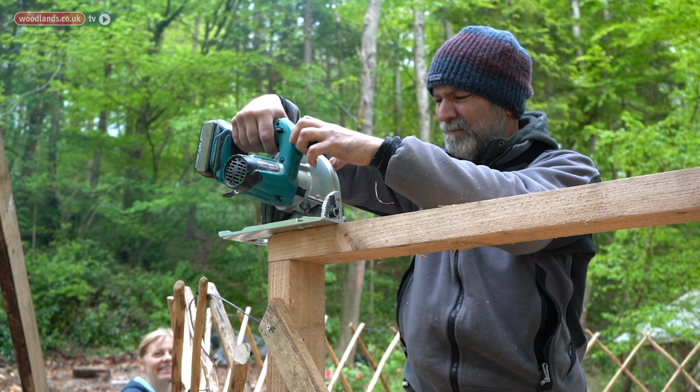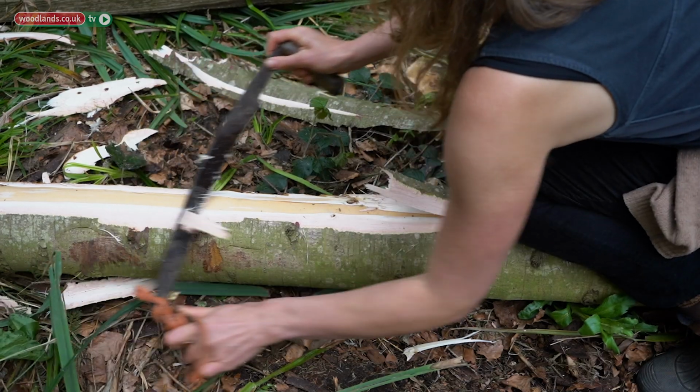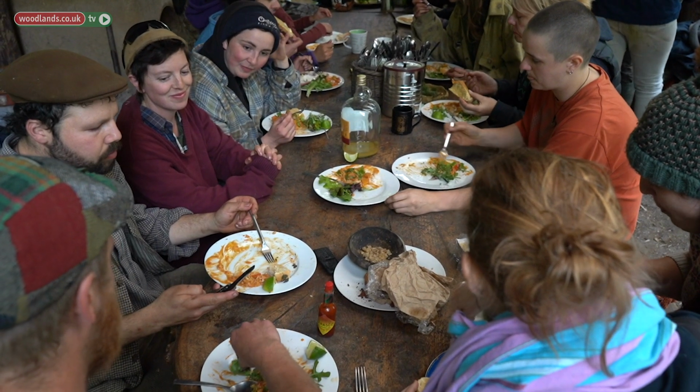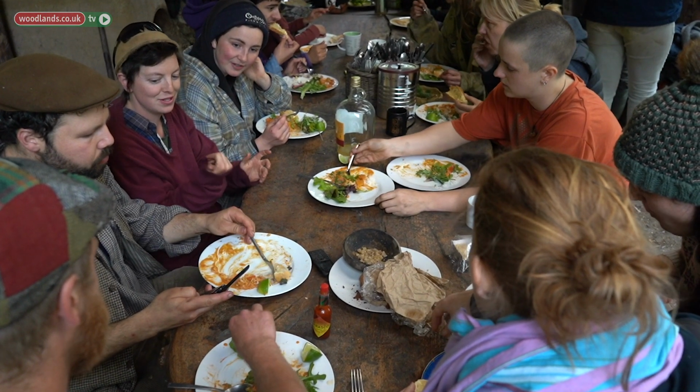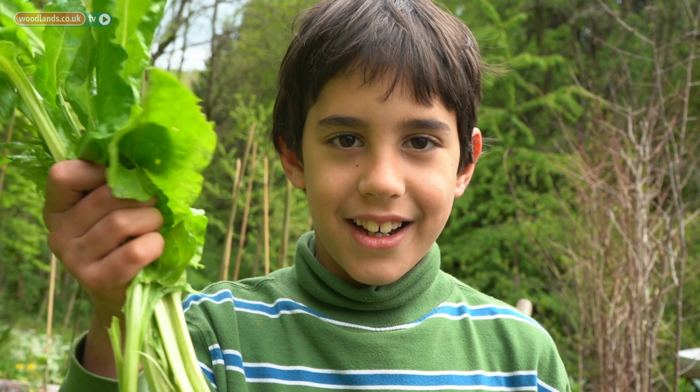We can all do basic plumbing. We can all wire solar panels in. It's not rocket science, it really isn't. And within a group of friends, there will always be someone who knows how to do stuff. So working communally and working as a group, we can achieve so much, and we've certainly proved that time after time here, that people power is the way ahead.